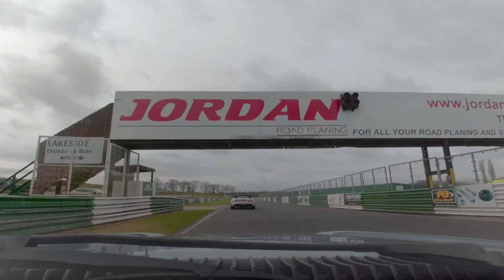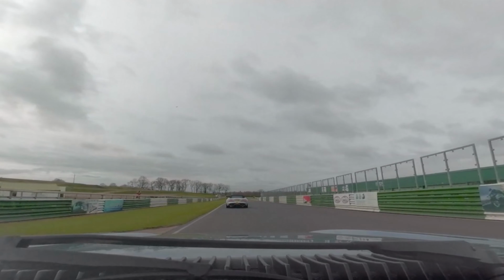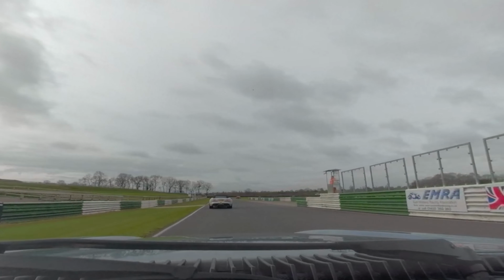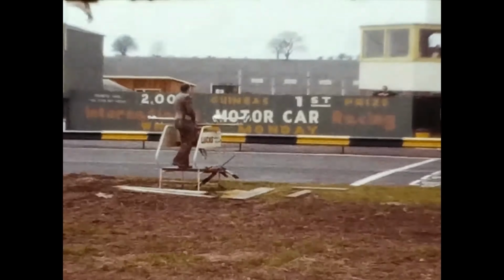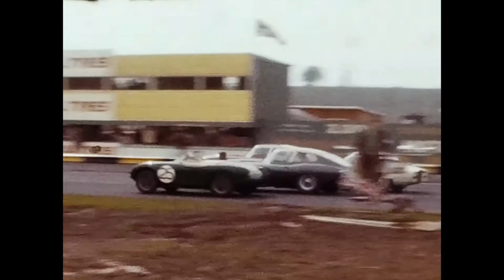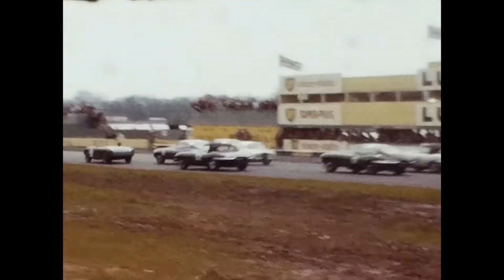Today sees a variety of Jaguars on track, including some very special cars from the Jaguar Daimler Heritage Trust. More on these later. Who would have thought that some 60 years on, Jaguar E-types could still be found chasing around the circuit today?